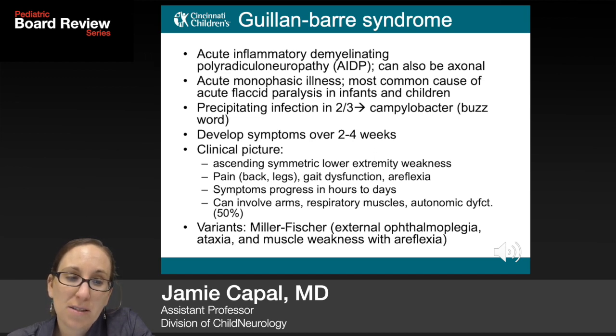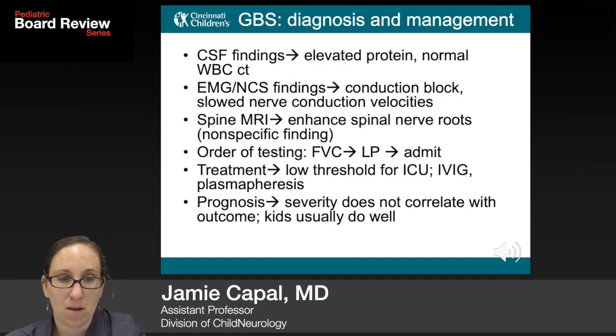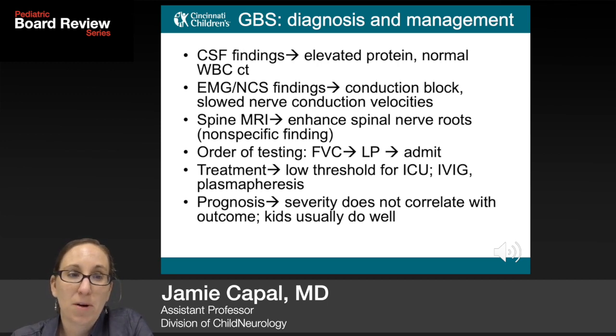There are several variants. The Miller-Fisher variant mostly affects your eyes. They also can have ataxia and muscle weakness with areflexia. To work up Guillain-Barré, you'll do a lumbar puncture, which will show elevated protein in the setting of a normal white blood cell count. If you were to do an EMG or nerve conduction study, you would notice conduction block or slowed nerve conduction velocities. A spine MRI is pretty nonspecific. It may show enhanced spinal nerve roots, but it's not often used for diagnosis.